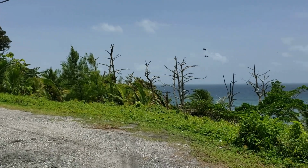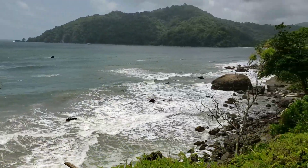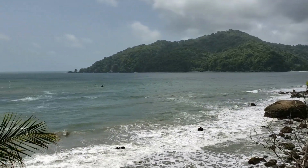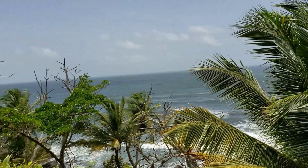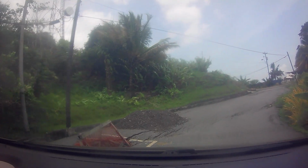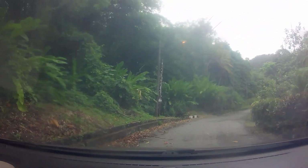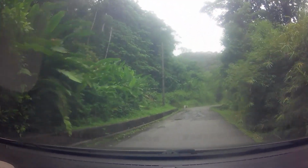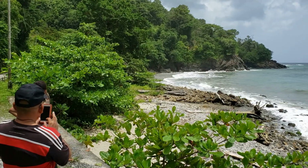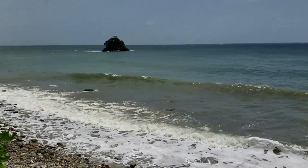After a short distance, we come to a scenic spot overlooking the sea with a great view of part of the coastline. Now we continue on our way with the road winding through forested areas. A little further on, we arrive at another scenic spot overlooking the sea that is great for photo opportunities.